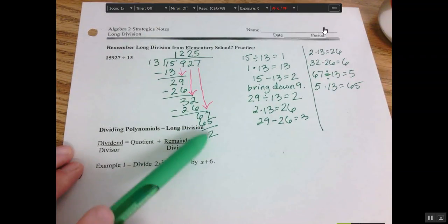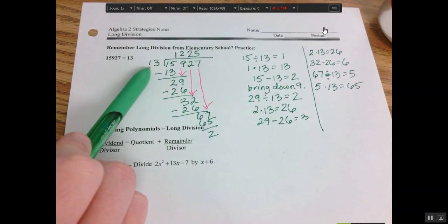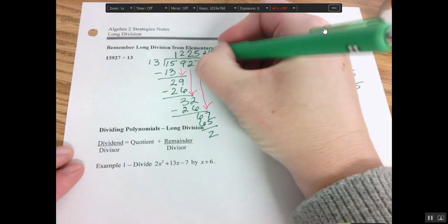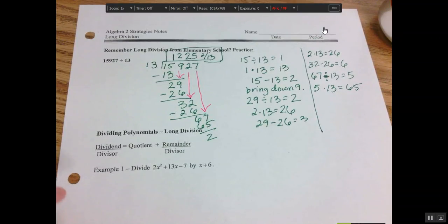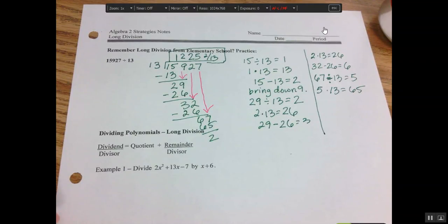So it's going to be remainder 2 over the divisor 13. And I have that written in words here. Remainder over divisor. So it's going to be 2 over 13 as your fraction. So your answer is 1,225 and 2/13. In the calculator, you would write it as plus, but I just read it as and 2/13. If you put a plus, you would not be wrong. Just not the way I usually write it.